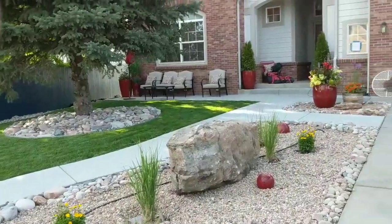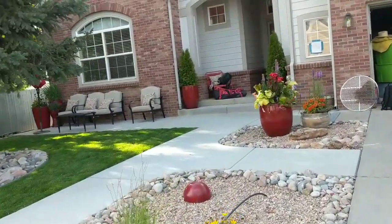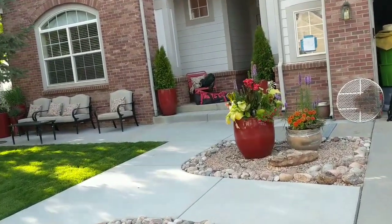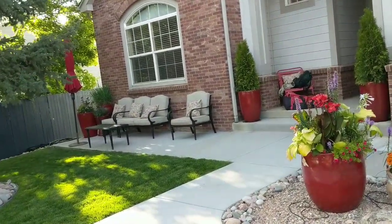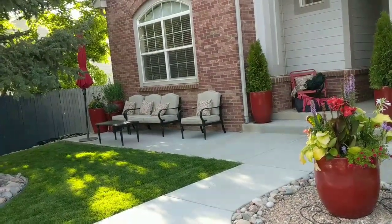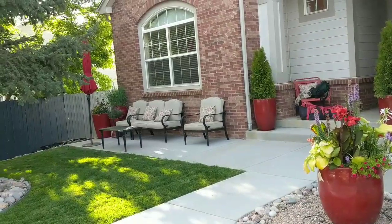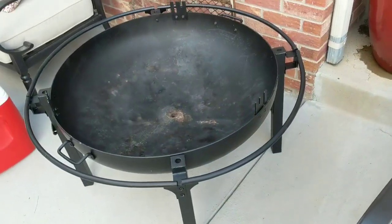Alright, we've been working on our front yard most of the summer. And today we're going to try to do the Cowboy Grill out here in the front. We're going to make a little room. We haven't used it in a long time. We've got a lot of food today, birthday weekend, and let's see what we can grill.